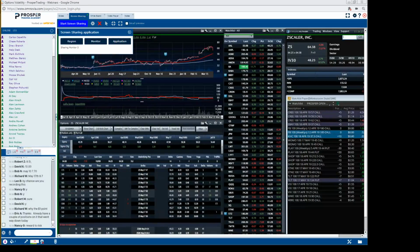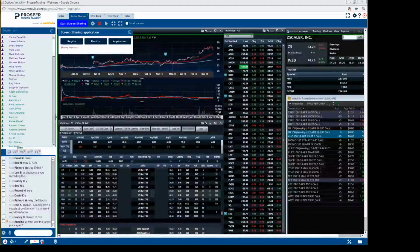And just like I said, Boeing absolutely did challenge that 50-day moving average again and broke through it this time. Let's see what happens there. That could be my trigger. Even though the stock is up $11, right? It's really hard to think about getting in a bullish position when a stock has rallied $11 in a day. Let's see what happens there.